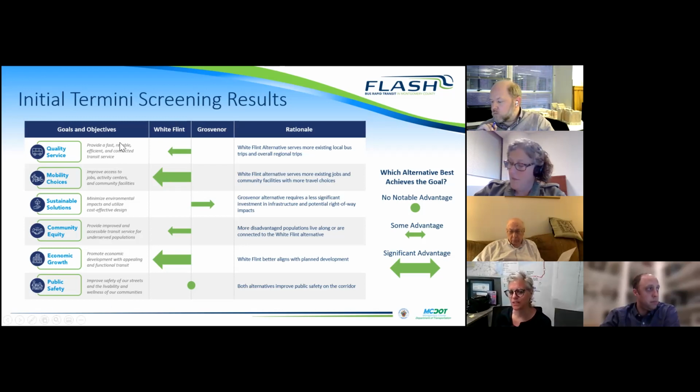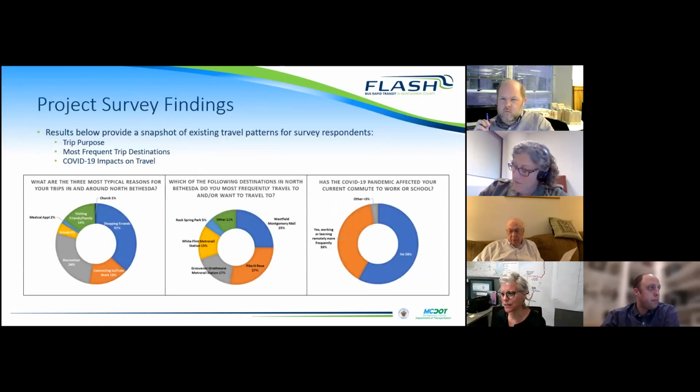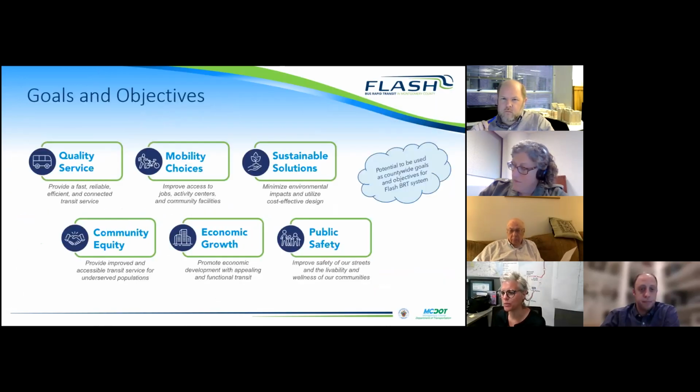This was built on the 2013 countywide master plan for the corridors. And Lucas, if you go back up to the goals and objectives slide. I know it's hard to read this stuff at the last second, and the PowerPoint will be made available to you after the meeting. We talked about these last time as well. But just a quick look at these goals and objectives.